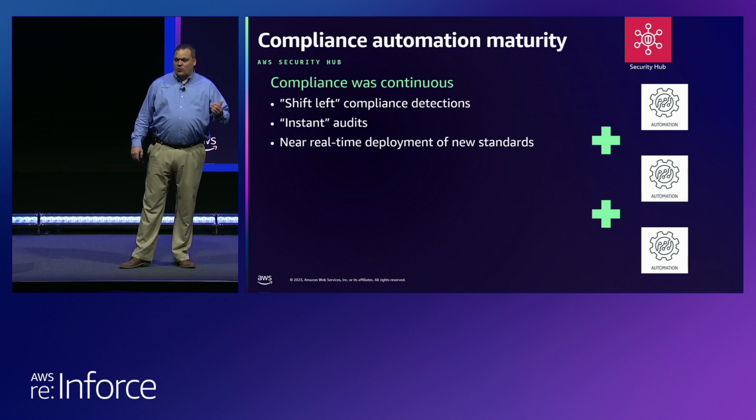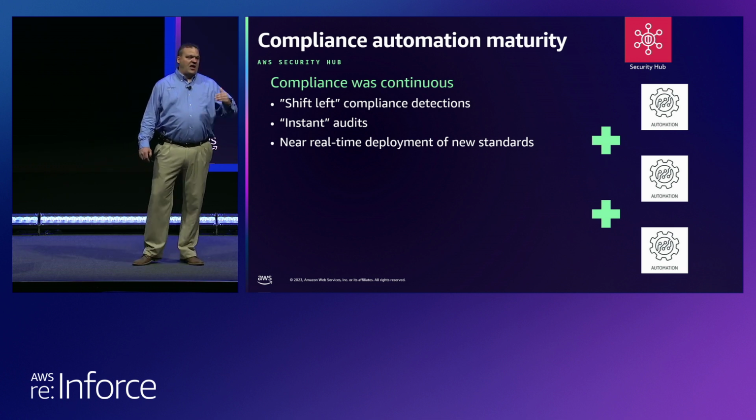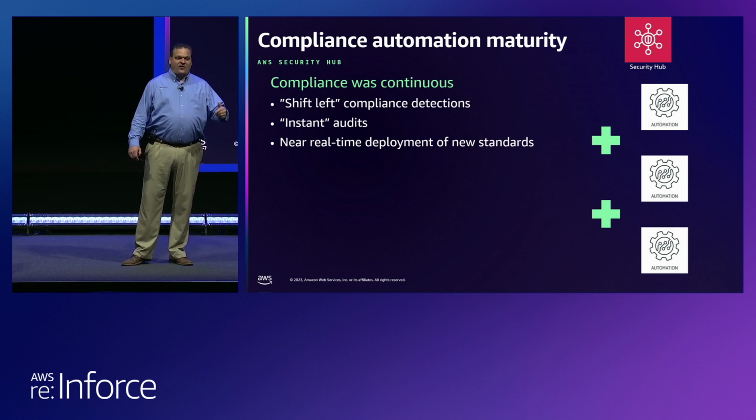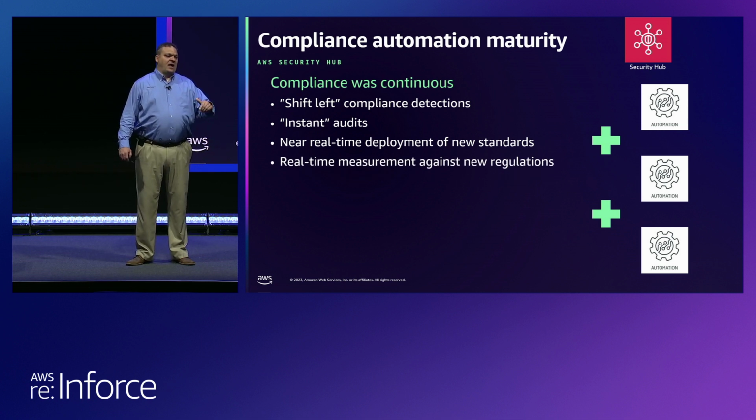The next thing is real-time deployment of new standards. We know that in compliance, we're consistently getting new standards, new expectations, updated standards. What if as soon as those came out, they were populating and you could immediately deploy them? Not only could you immediately deploy them, but you could turn around and measure against them and provide feedback.